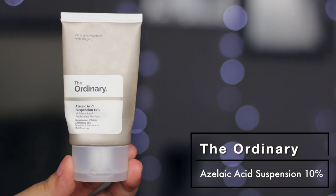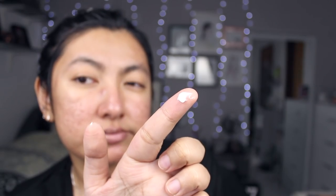And then I apply Azelaic Acid Suspension from The Ordinary. It has a similar function to the niacinamide. Almost all the products I mentioned tend to do that for our skin, so it's just basically great for my skin condition at the moment. And it will also work great for those of you who have rosacea, because it contains antibacterial and anti-inflammatory properties.